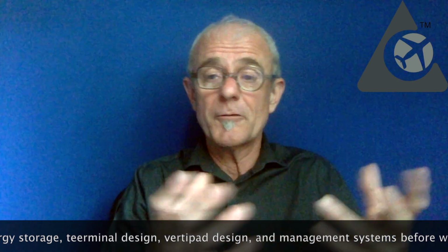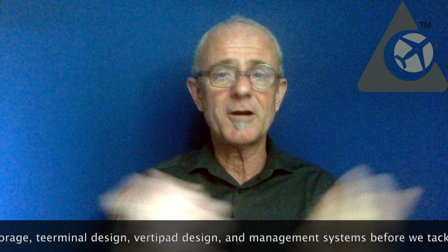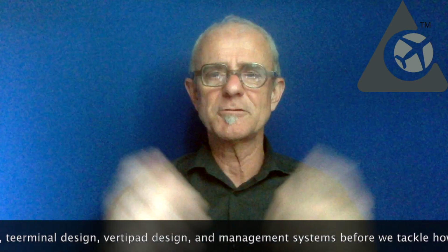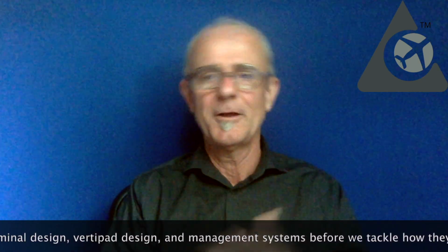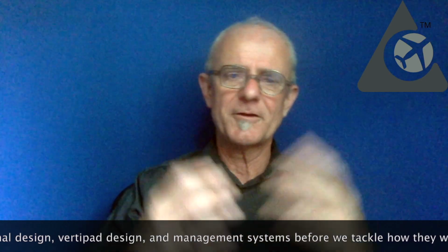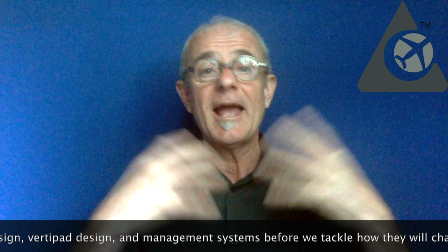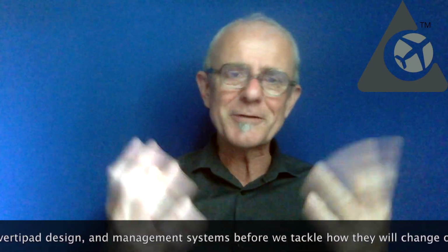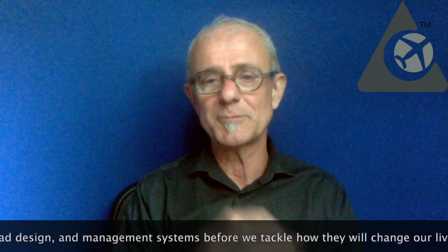Now, at first glance, you might see a terminal, or in the case of a vertistop, just a shelter, a landing pad or more, and maybe a charging station a little bit in the distance, and a hydrogen fuel station. But it's a little bit more than that. There are also management systems. There's different types of energy that we will have at different types of vertiports, and a lot more, including unmanned or uncrewed.